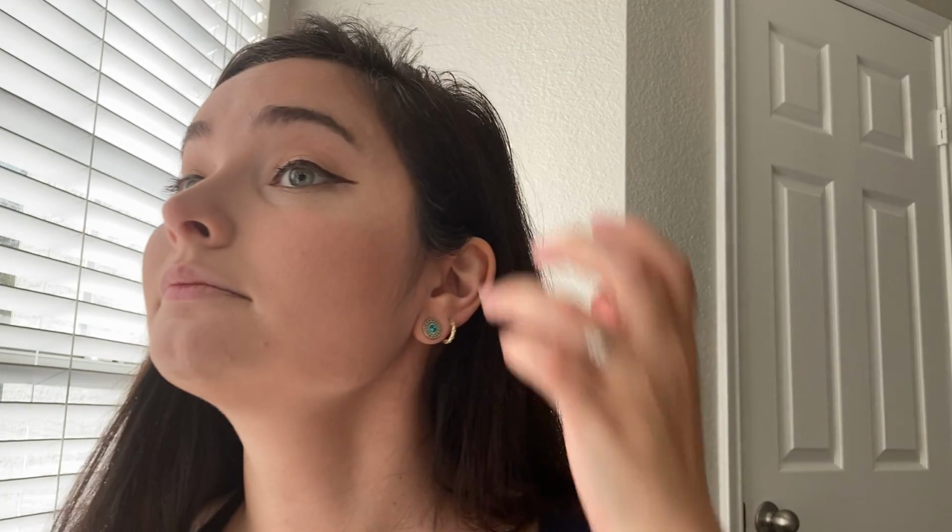I would say that eyeliner and I have a love-hate relationship. I feel like I look like Cleopatra. Gotta keep my eyelids pretty closed. What's better? Wow, this is actually kind of looking pretty 60s. I'm a little proud of myself.